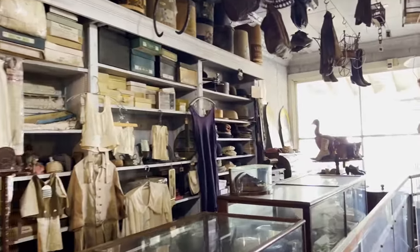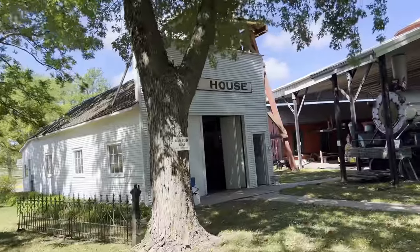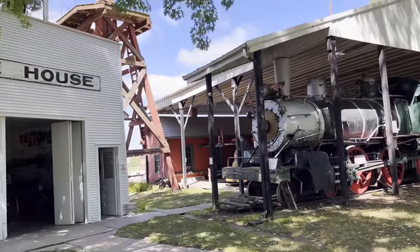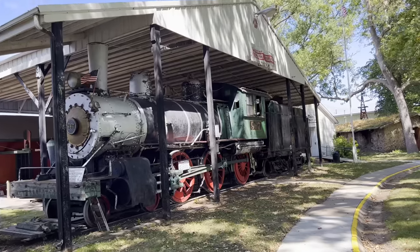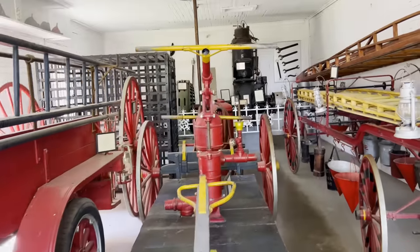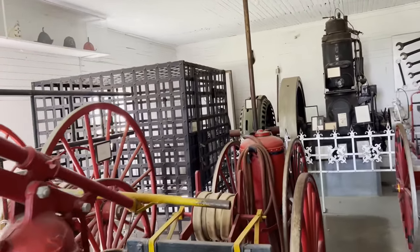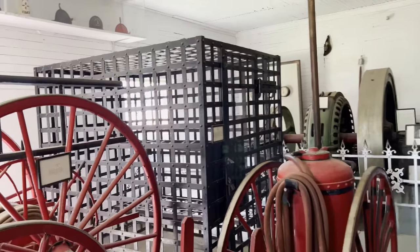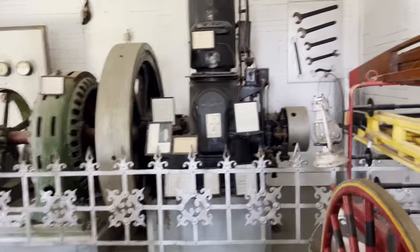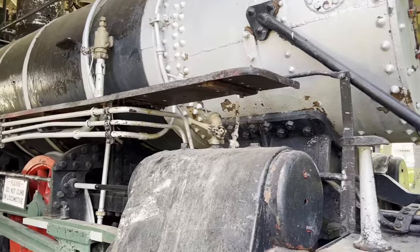Interesting stuff. There's a government land office. Firehouse. And the railroad depot. Old fire truck. There's a jail cell. That's kind of cool. That's a really neat piece there. That'd be kind of cool to have one of those. Give me a place to put my kids. These things are huge.